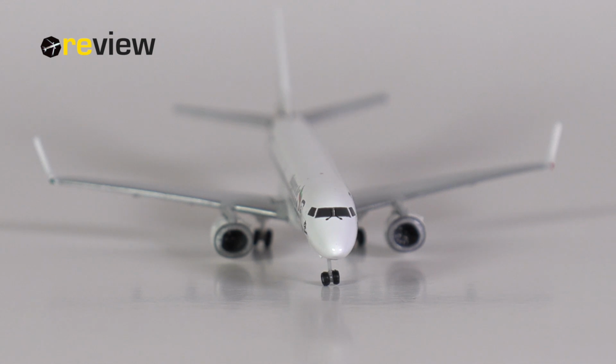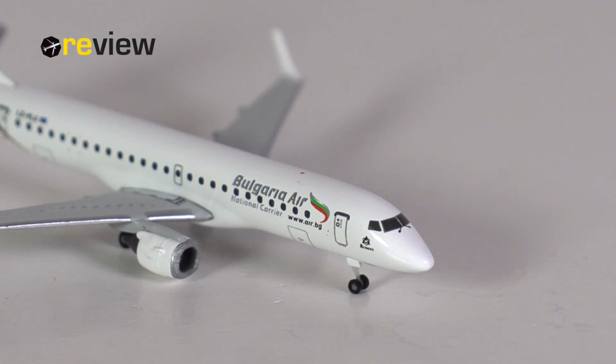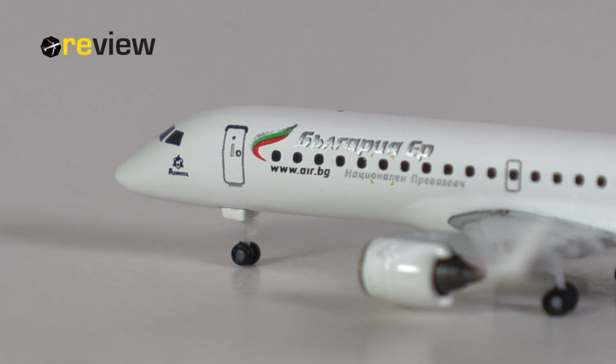But I do prefer this, and I think it's really nice that Herpa has finally done a new Bulgaria Air model. The last Bulgaria model of a modern day airline at least was back in 2009, so that's 11 years ago. So this is really welcomed in my opinion, and I would say absolutely it's an aircraft worth having in one's collection. And with that we have reached the end of today's episode.